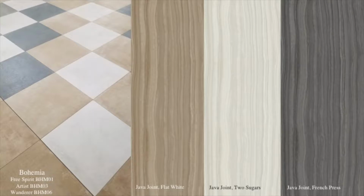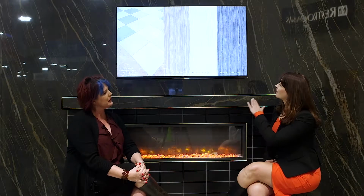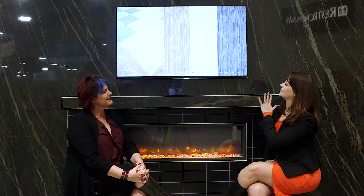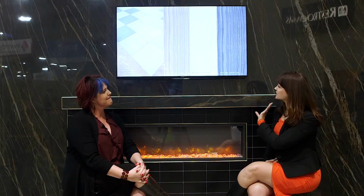And here we see more of both Bohemia and Java Joint, and we can see that not only are the colors very complementary, but what you don't see here is that we've designed the products in very complementary modular shapes, so that you can pick and choose and move and use these patterns together with each other for really striking designs. Again, the texture and the roughness of the fabric blend with the gentleness of the Java Joint to give a lot of creativity. Well, and I love how you can really see it in this image, where the lighter tones and the darker tones play so well together.